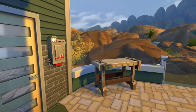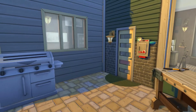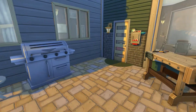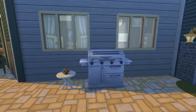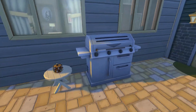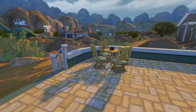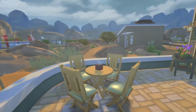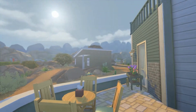There's a wood bench out here and the sprinkler system, so in case it catches on fire, the sprinklers will take care of the fire. I have yet to test the sprinkler system, but they did say it would work like that, so don't blame me if it doesn't. A nice barbecue here with some spices available for when they want to put some lovely spice on that meat. We have... it's a bit foggy, isn't it? It's also morning right now, by the way.